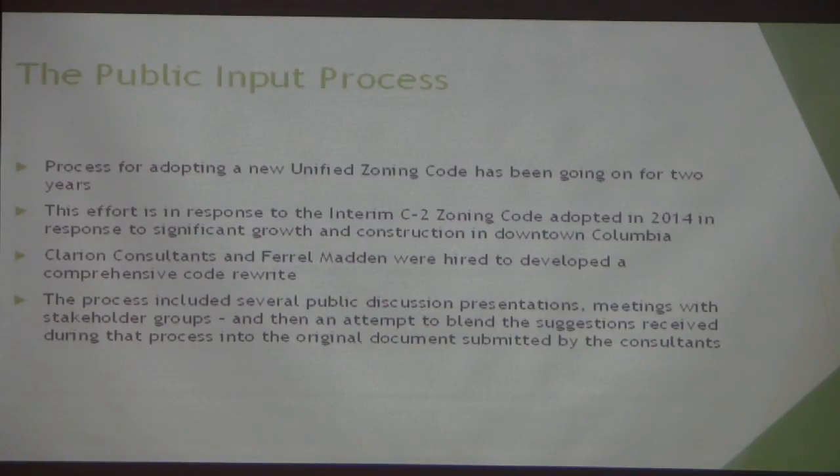This then is the follow-up to that, to make the whole code, not just the downtown, but unified. That's why they call it unified. It's supposed to encompass the whole town, and provide clarity and predictability and ease of use and fairness for anybody who has property or wants to use it in some way. They hired Clarion Consultants and Farrell Mann, the two primary consultants. They made a recommendation, and what that resulted in was an October 2015 document that was, here is what we think the draft is.